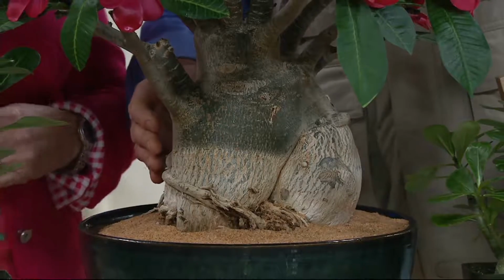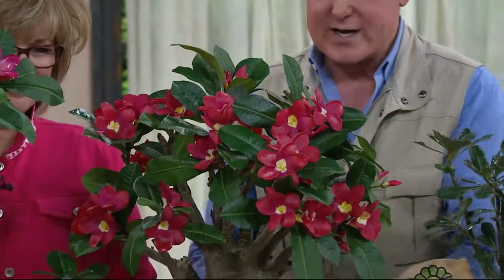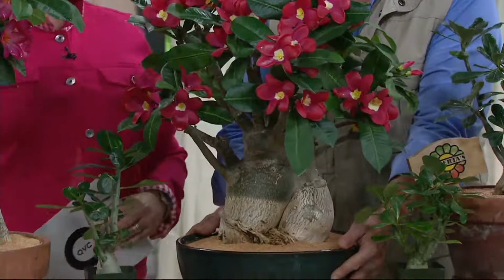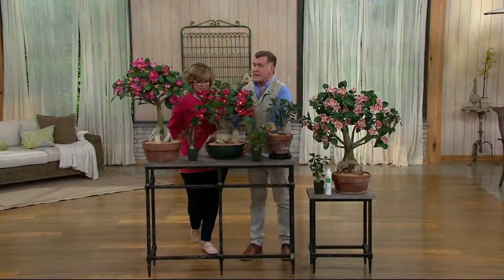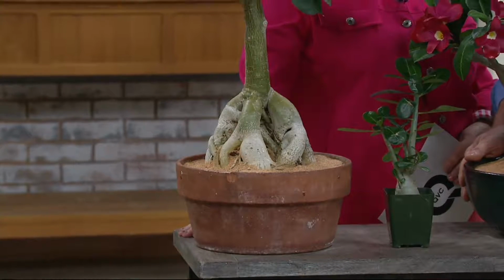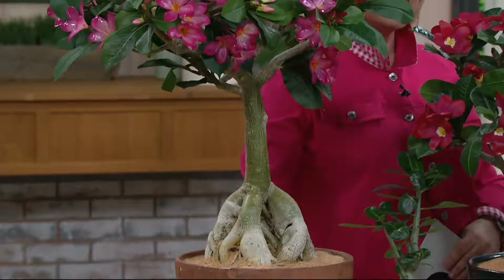Yeah. Look at the leaves and the flowers on this plant. So everyone loves them. I call them Mother Nature's natural bonsai because there's no shaping. This is how it grows naturally. These are long-lived plants, Carolyn. In a container, they can live up to 100 years. Wow. 100 years. So this will be something that you'll pass down generation after generation after generation.